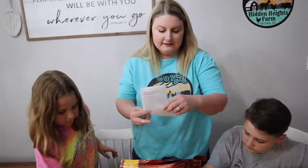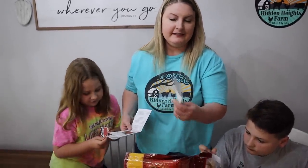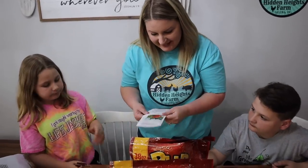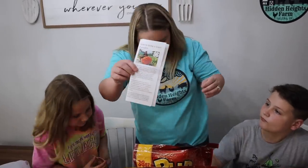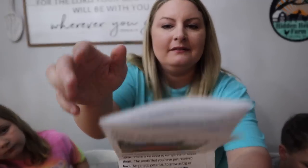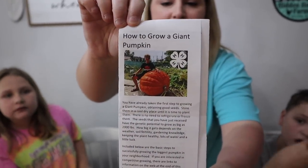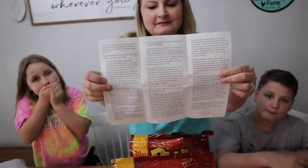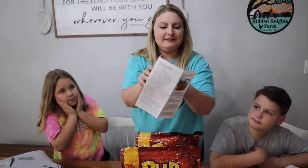So it says, good luck with these seeds from Jack. He wrote us a note, which is super sweet. Awesome. And then he even sent us a brochure of how to actually grow these pumpkin seeds. Yeah, that is an awesome idea. I mean, it's very detailed. Look at that. It's got his picture on it.